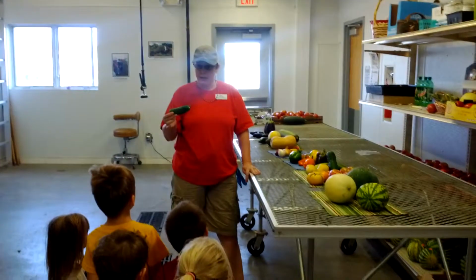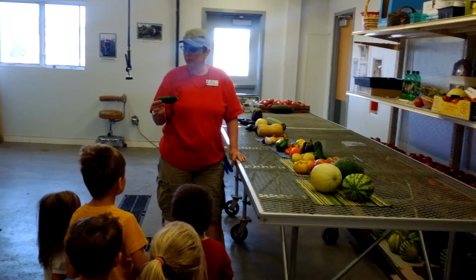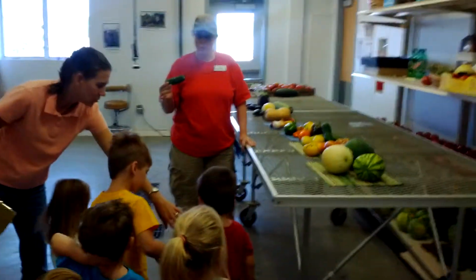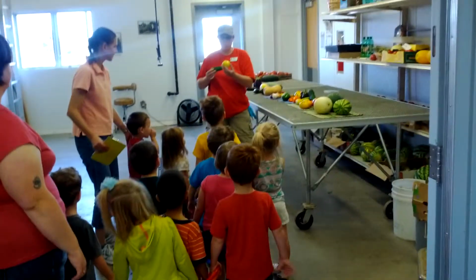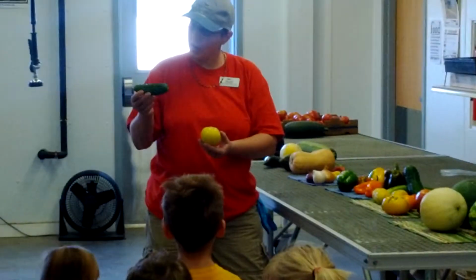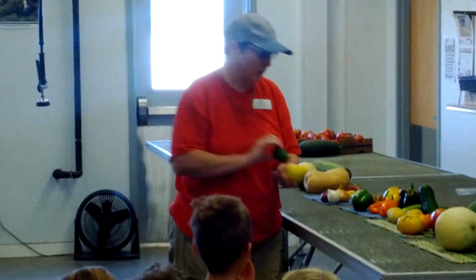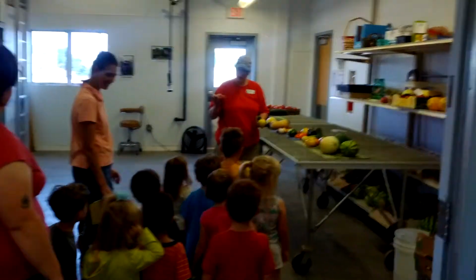A cucumber. It is a cucumber. Did you know pickles are made from cucumbers? I like cucumbers. Does anybody know what this is? No. No, it's actually a cucumber too. It just looks different. So not all of your vegetables, not all of your cucumbers look like this, and not all tomatoes look like that, right?